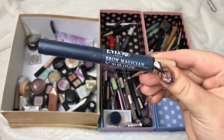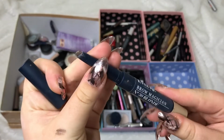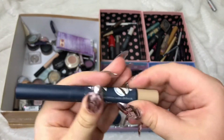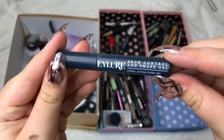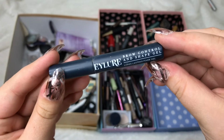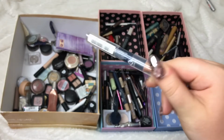I have the Eyelure Brow Magician in Blonde. I don't really like this side of this. It's like a crayon, but I do like the tinted brow end, so I'm going to keep it for that. Also from Eyelure, I have a Brow Control and Shape Gel, which I really like, so I'm going to keep this. I also have the Eyelure Brow Luminizer, which I also really like, so I'm going to keep that.